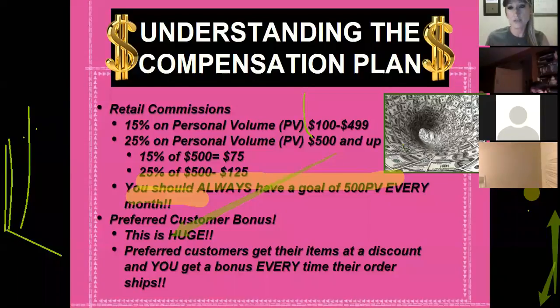Really, retail customer, I give the option just because we have integrity and we have to tell people that option. But nobody goes into a department store and wants to pay full price for anything. You either have a coupon or they go to the sale rack, okay? You want to give them the best price. So you definitely want to sign them up as a preferred customer.